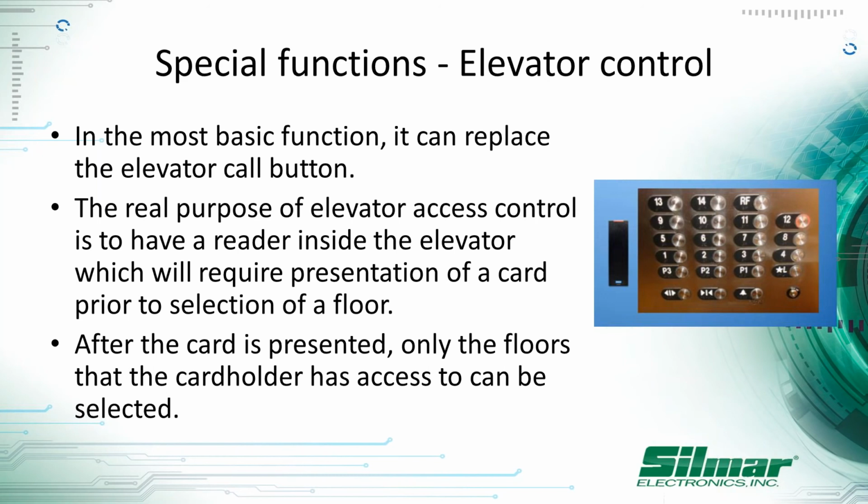Now, going back, I only said I had access to floor 7 and floor RF. If I press floor 8 or floor 6, being that the relay is closed for that floor, it won't let me press the button. It's like I press the button and the elevator can care less. Why? Because the elevator controller never received a command because the relay blocked it. The access control relay blocked that command from going to the actual elevator itself. Did that make a little bit more sense?